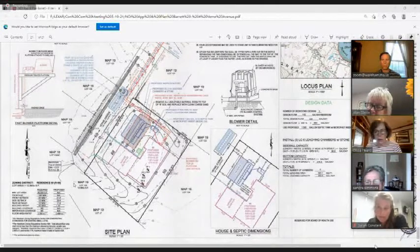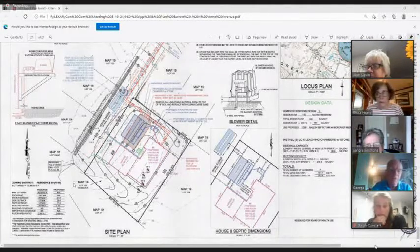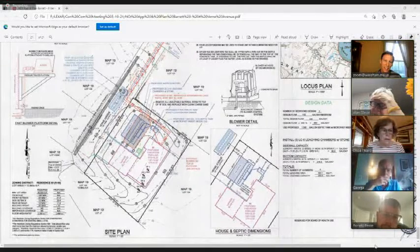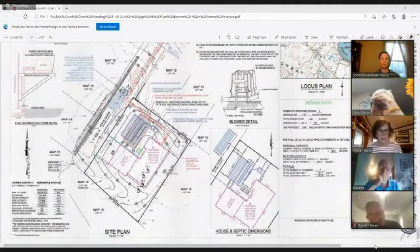I'm sorry? How wide would it be, Sandy? Well, I don't know. I don't see it on here, but it would have to be what is standard. George, how wide does the driveway have to be? I think the right of way for Vern is 30 feet wide. And the proposed traveled way is around 15, I think. I see 18 feet on the plan. Right here. Okay. So that will be an 18-foot gravel driveway going past your property in order to reach this lot.